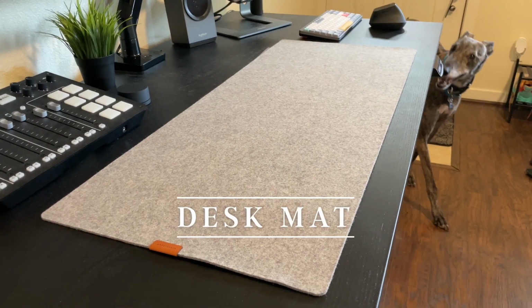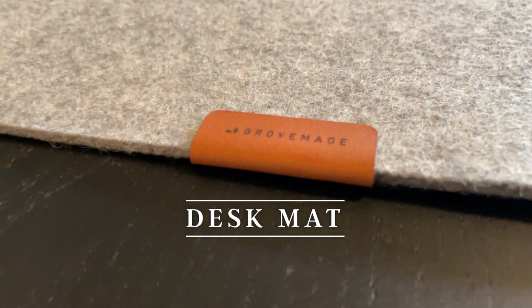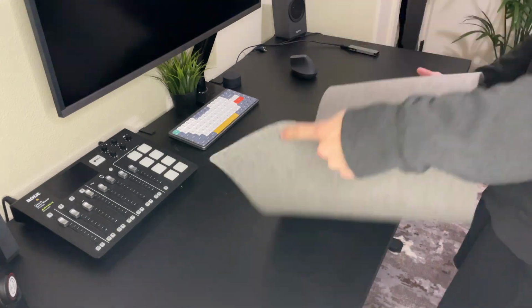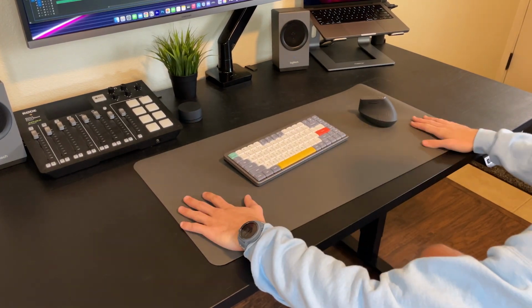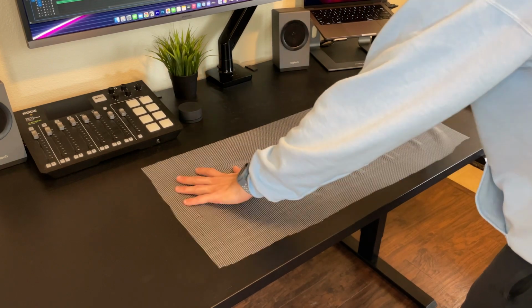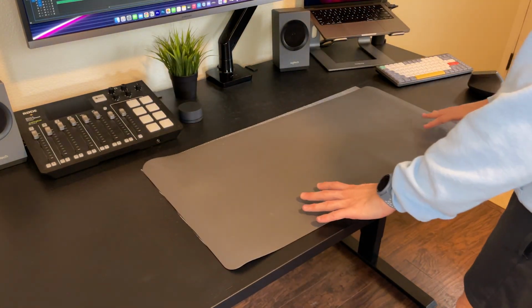Now onto my desk mat, which is from Grovemade. This one is a light gray wool felt one in the medium plus size, and this is an upgrade from a faux leather dark gray one I got on Amazon for 12 bucks. It served me well for a while, but the biggest issue I had with it was how easily it slid around the desktop. I tried to counter this by placing some non-slip rubber grip material used for keeping carpets from sliding around, and this helped a little bit, but it was still way too slippery.